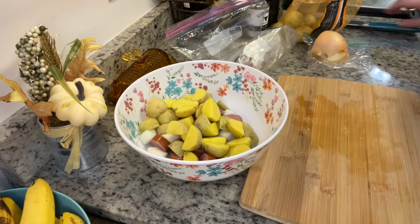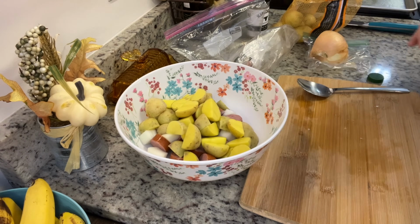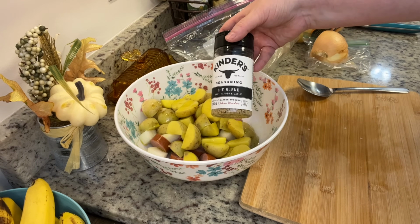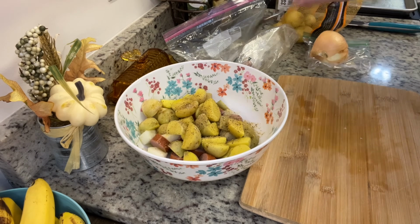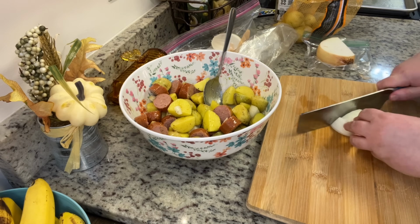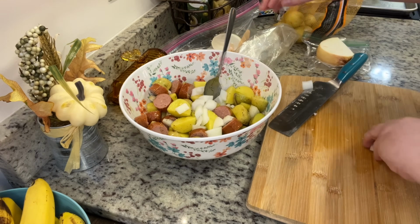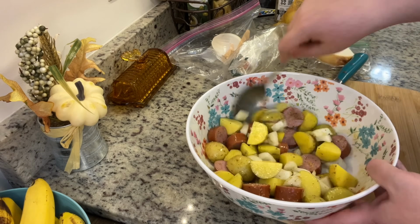And then I'm going to drizzle that with some olive oil. As far as seasonings go, my mom likes to use the Mrs. Dash garlic and herbs. I didn't have that on hand, so I'm just using some of the Kinder's blend. I'm going to give that a really good mix. And then as I was mixing it, I realized I wanted some more onions, so I chopped up some more onions, gave it another toss. And you could, of course, use whatever vegetables you like. I think bell pepper would be good in this, maybe some broccoli, mushrooms, zucchini, squash, whatever you like.